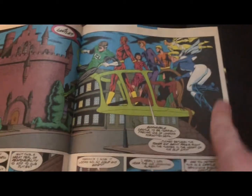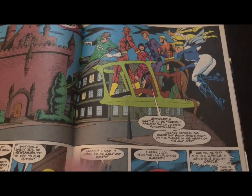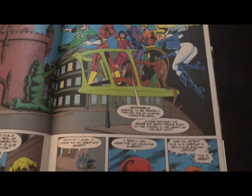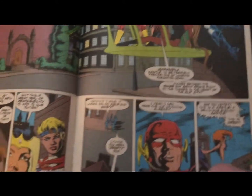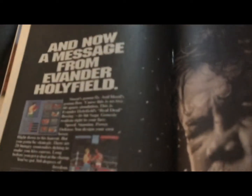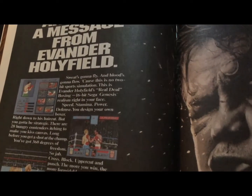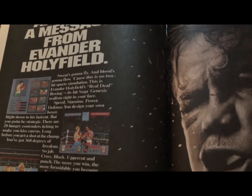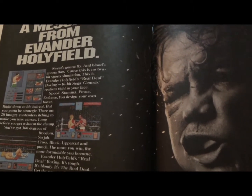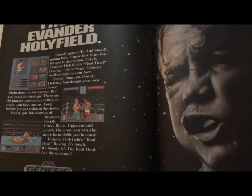It's a cool splash page there, though. That looks really cool, and how GL's just kind of giving them the platform to fly with him. But yeah, nonetheless. And there's a message from Evander Holyfield. "Sweat's gonna fly and blood's gonna flow, because this is no 2-bit sports simulation. This is Evander Holyfield's real deal boxing."